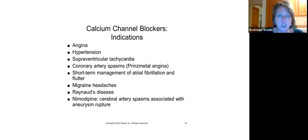So indications: angina, of course, that's been the number one thing for all of them, hasn't it? And angina is what? Chest pain. We're having some chest pain, heart pain. Hypertension, we give calcium channel blockers because they will dilate, which means it's going to bring your blood pressure down. So we will give calcium channel blockers for hypertensive patients to help lower that blood pressure.